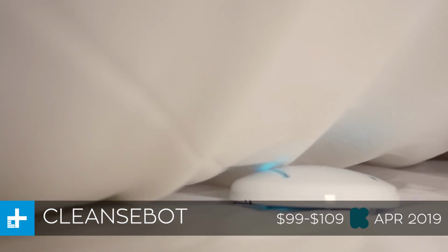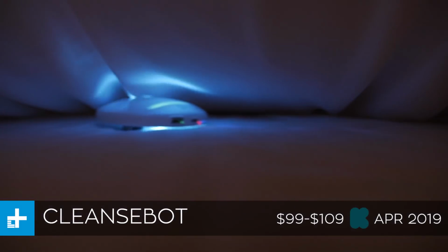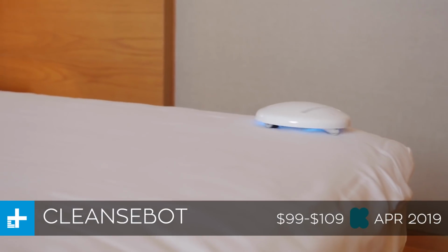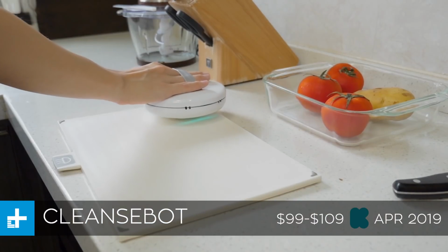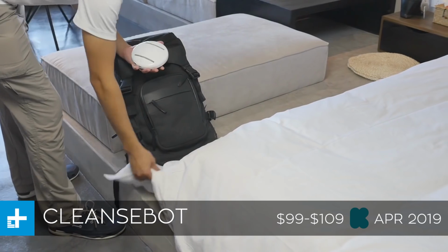Probably the best way to describe this thing is that it's like a tiny little Roomba, but instead of sucking up dirt and grime and stuff, it actually uses a UVC light to blast germs and bacteria and effectively scramble their DNA so that they can't reproduce. The idea is that you can put this on your countertop or your floor or whatever, and it'll just rove around autonomously, killing germs.